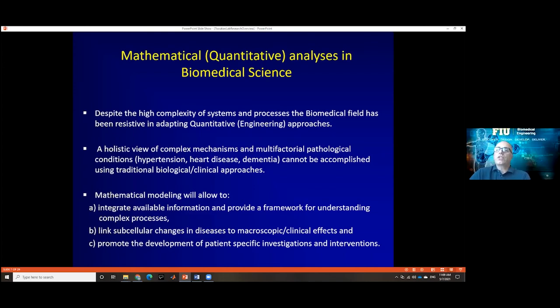However, this view has been beginning to change recently. We have a steady increase in appreciation of mathematical modeling in biosciences. The models hold promise to integrate available information, provide frameworks for understanding complex processes, but also link subcellular events, the biology, to macroscopic responses, the physiology of the system and the pathology. Finally, using mathematics and quantitative approaches and developing mathematical models can contribute to a revolution that is expected in the medical field, in developing personalized medicine. Mathematical models can contribute in developing patient-specific investigations and interventions.